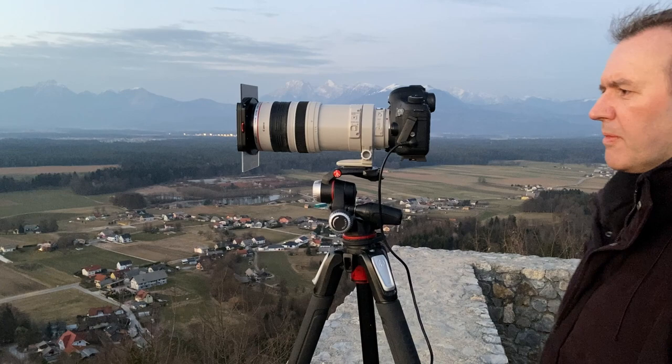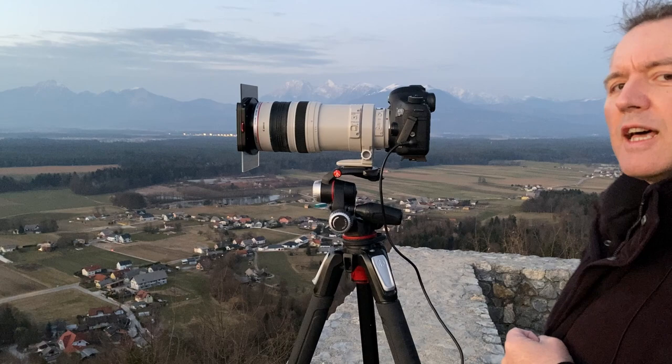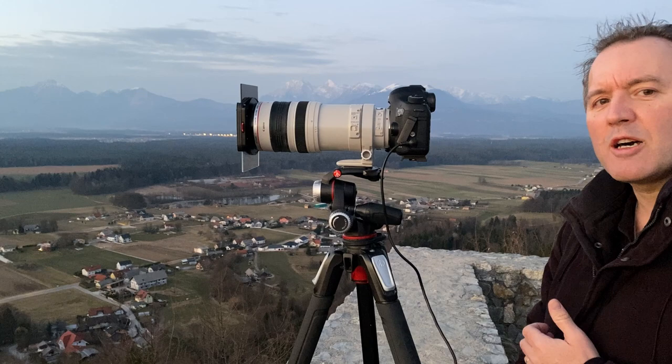Well, it hasn't turned out too bad. It was better a couple of weeks ago, but we got a nice bit of cloud over there. And now the sun's gone down, the light is a little bit better. Before it was too hazy, and when the sun was up, the sun was lighting that haze too much.